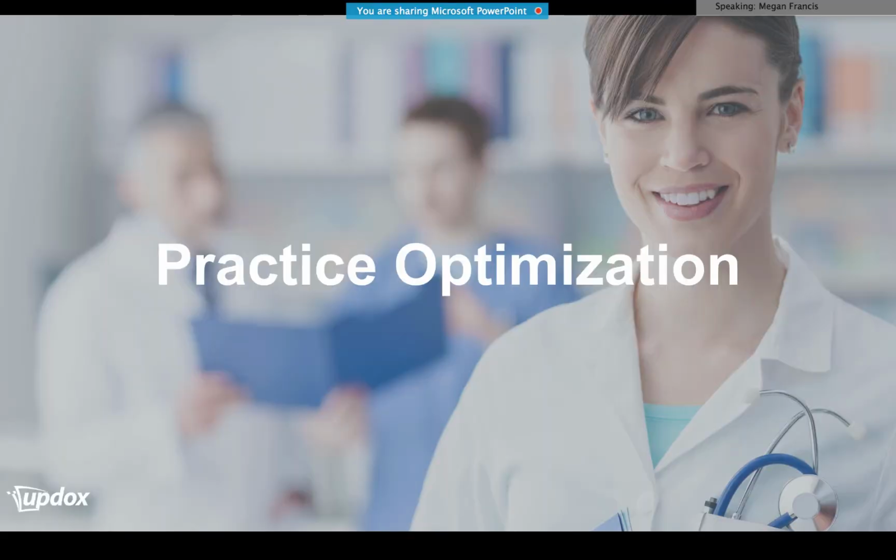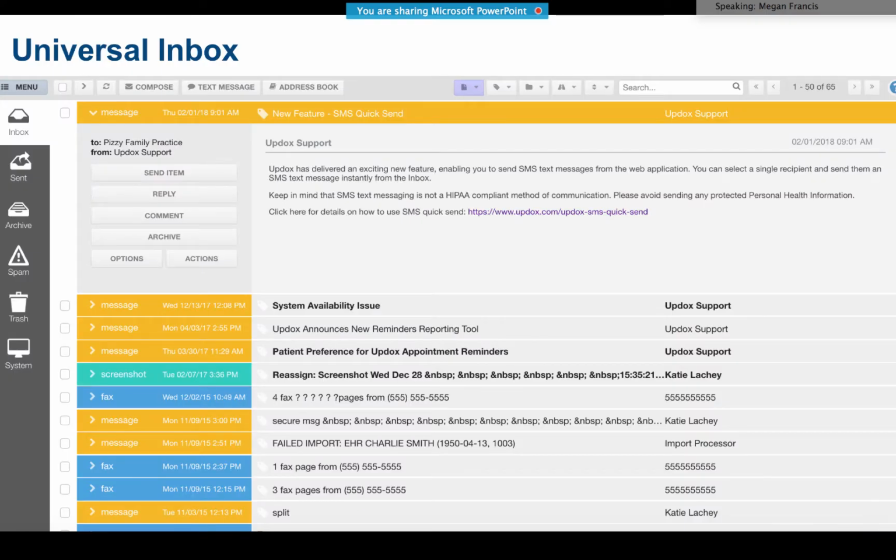So the next set of tools we're going to go over were actually the first set of tools Updox created for independent physicians. They help improve efficiencies and eliminate time spent on manual process. So the first solutions were electronic fax and document management. Specifically, the universal inbox. This is actually where all of your messages go. We're going to talk about fax for a little bit, but even your cancellations from appointment reminders will show up directly in this inbox as well.